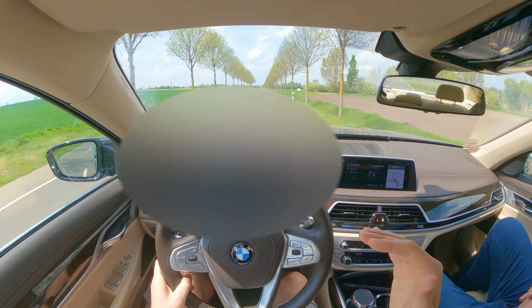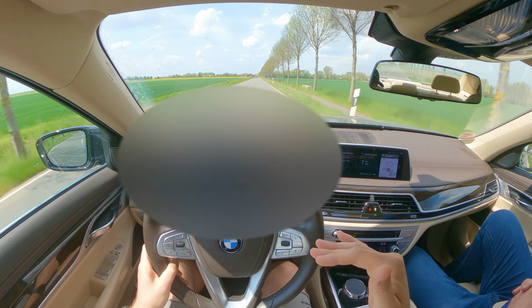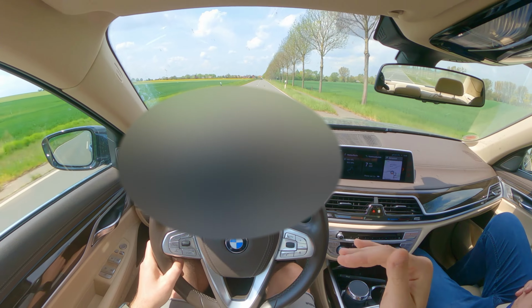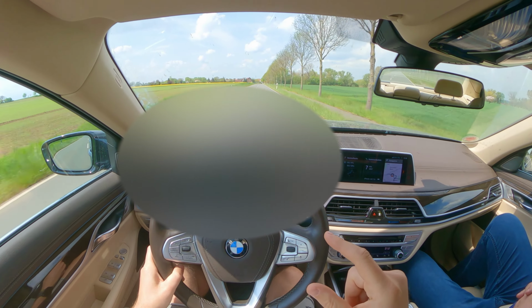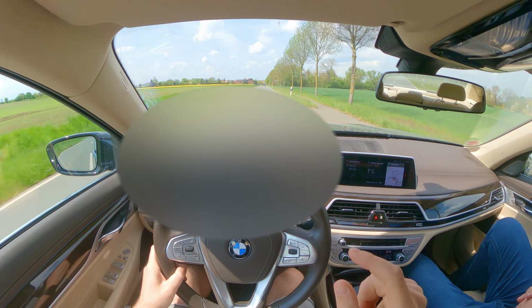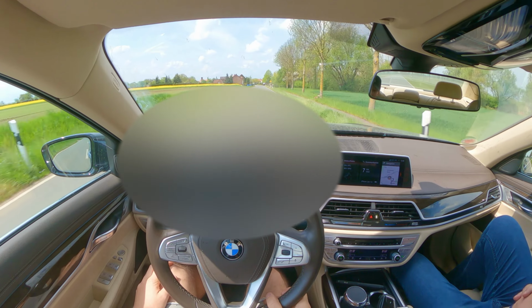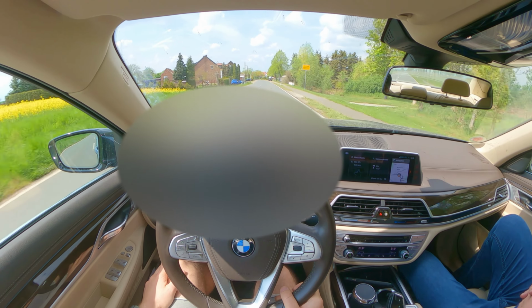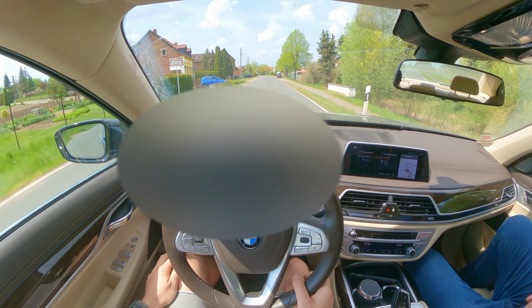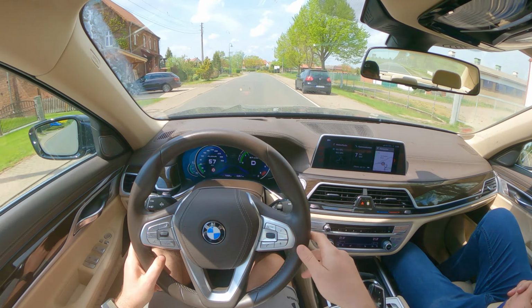Also, wind noise is a little bit lower than on the other cars if you drive at 140, 150, 160 kilometers per hour. But it's not a big difference to the 5 series, but it's a little bit bigger versus the X5, because the X5 has this boxy design. We are driving legally, as we should, most of the time.